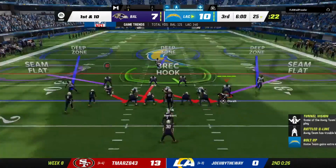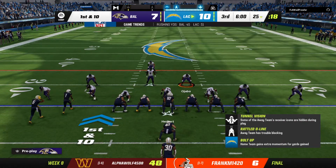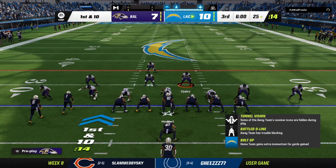The Charger drive about to get going. And both of these defenses have been stifling these last few drives offensively. Just not able to get anything going, so what needs to change?